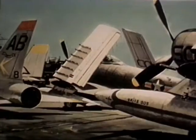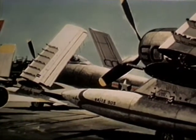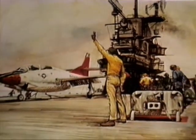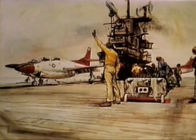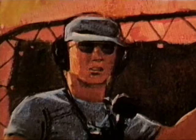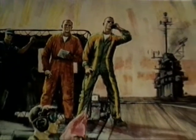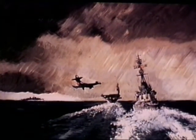The carrier, like a city, is a profusion of activities and of images. The dramatic tensions of takeoff and landing, finding, setting down an aircraft on a ship that for all its size is just a dot on the sea, a pitching, rolling, undersized airfield.